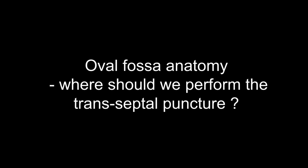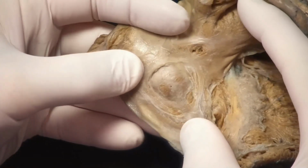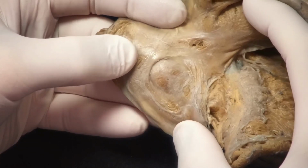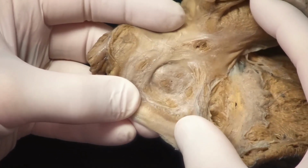So the first talk from him would be the oval fossa anatomy. Now let's look at the right side of the atrial septum and think where the best position would be to perform a transeptal puncture in order to be able to access the mitral valve for an edge-to-edge repair.